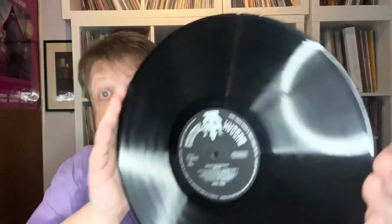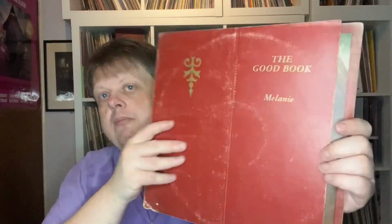This is pretty much mint. So yeah, if I find another copy at a decent price with the sleeve intact, or the book in sleeve intact, I will grab it. But for now, this will do nicely. I'm certainly nearly complete on Melanie now.